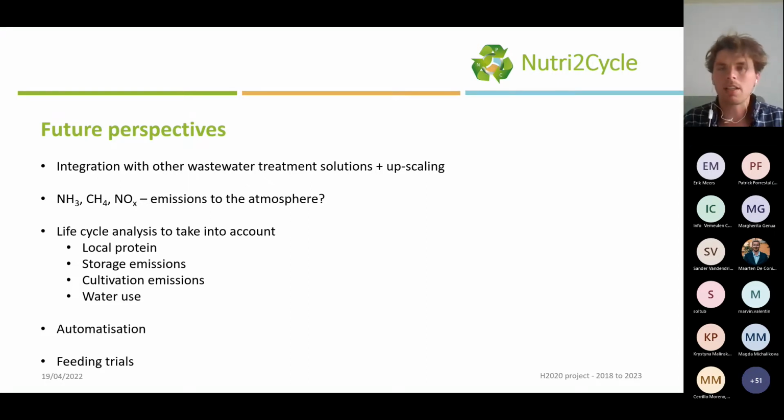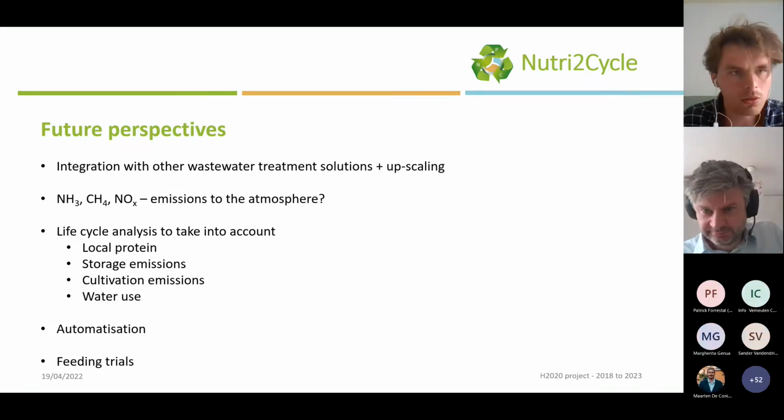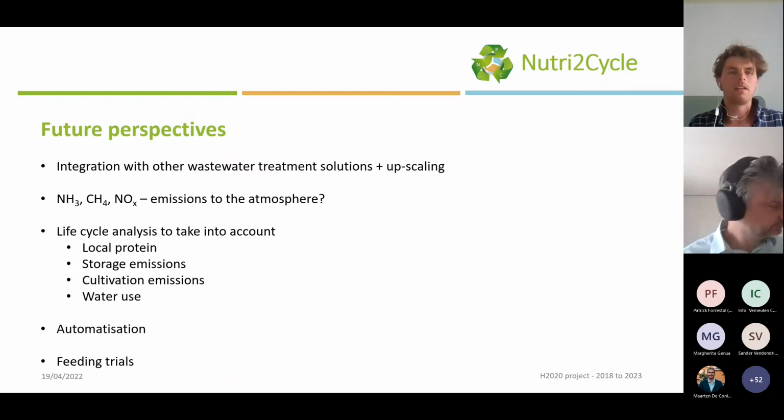And then I also said the minerals are present, but how available are they? And these feeding trials, we want to perform them as well in a high technology scenario, but that is not for the Nutri2Cycle project, that's for future perspectives within other projects. Let's go to the conclusion quickly. So that's the next slide.